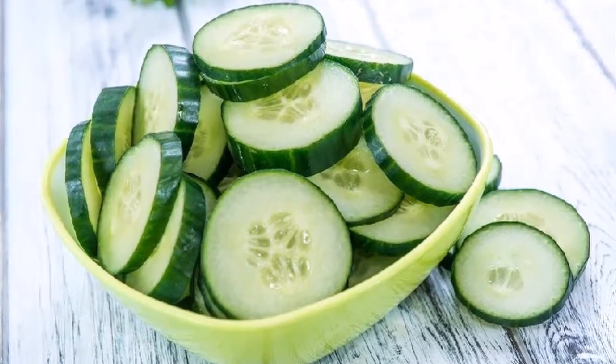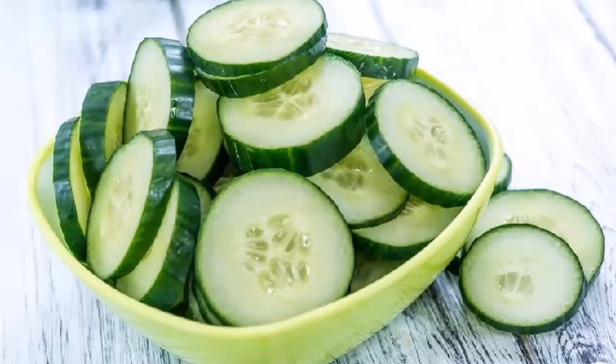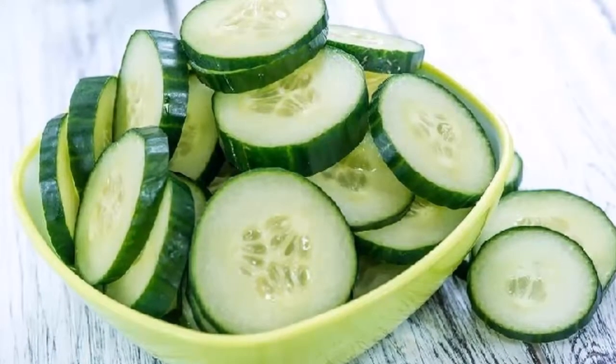4. Carrot alone. You take the carrot, juice it, and also apply it for 25 minutes and remove with plenty of water.